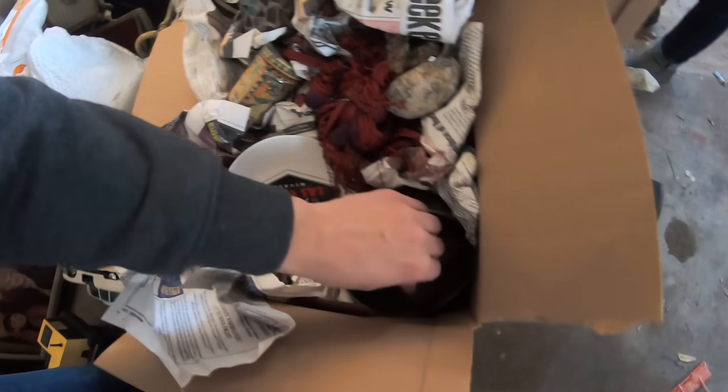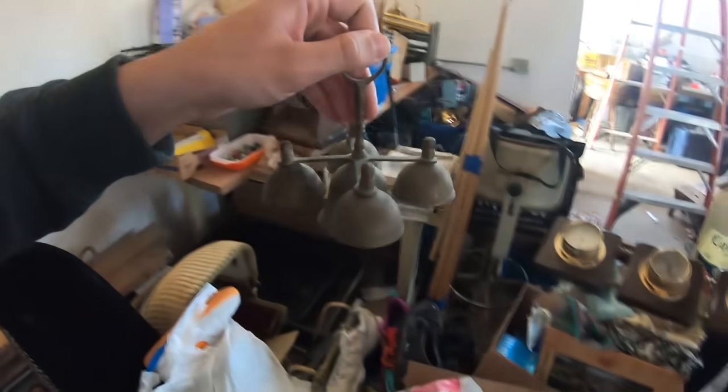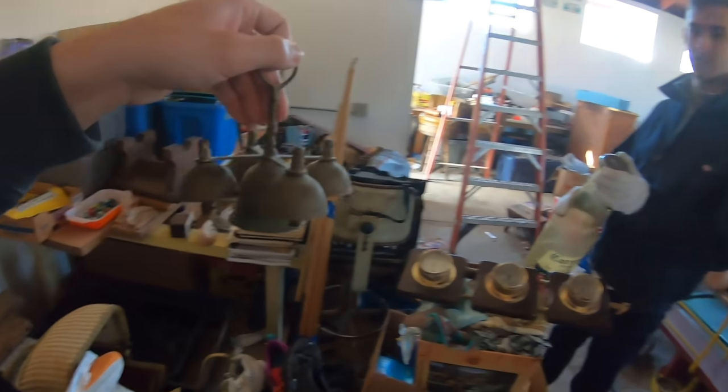There was one thing a lot of people told me, that there was one piece in here that was worth a decent amount. It was actually the brass bells. I think these are them. So I'm going to put these aside. Oh, those are kind of nice. Yeah, you want them?